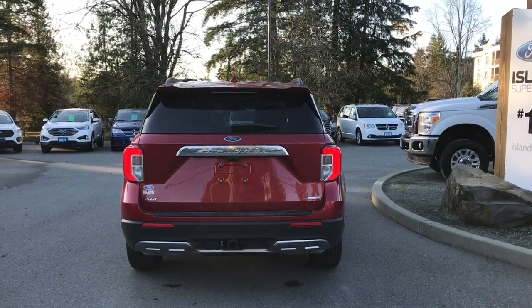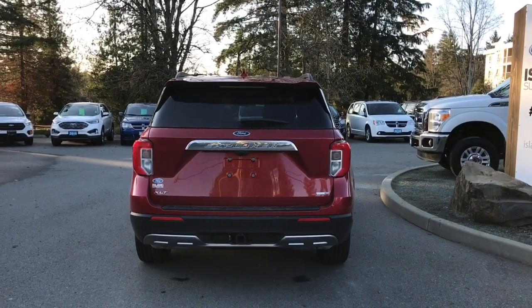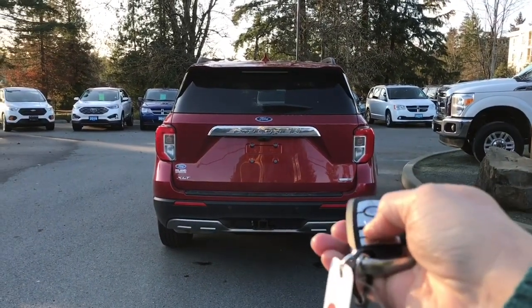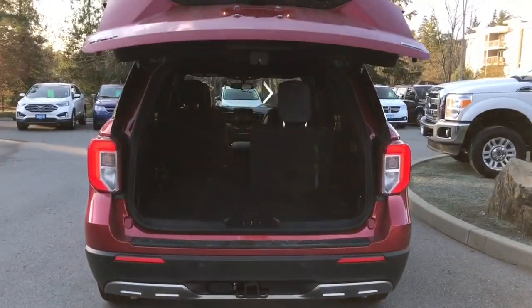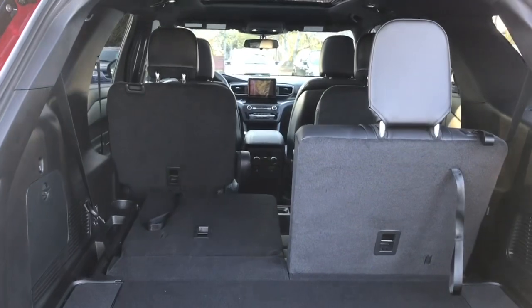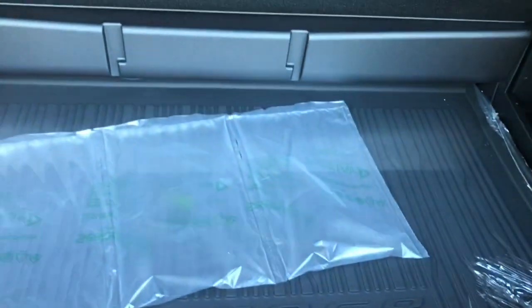You have a class 3 trailer tow package, which includes a 4 and 7 pin connector, as well as a hitch. When you're ready to open up that lift gate, you can do so from inside, or you can double click your fob. It powers it open for you. And inside, I've got one of the seats up and the other one down in the back. It's a 50-50 split. You have a light off to the side as well as a 12 volt. There's tabs to be able to tether things. And there's also a nice bin here.